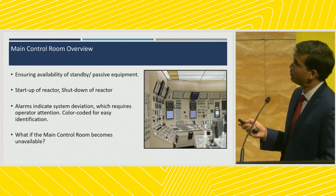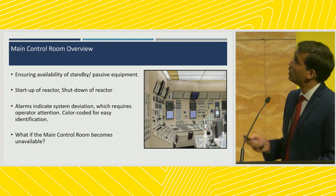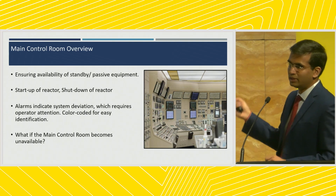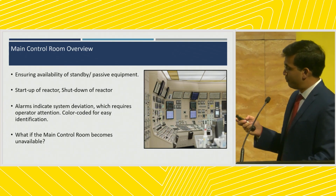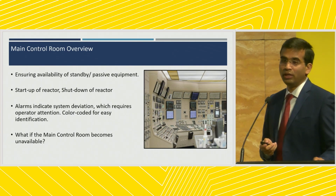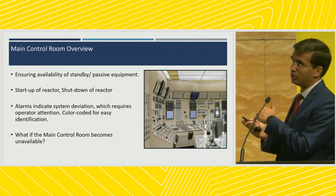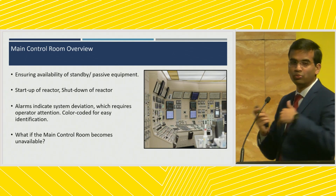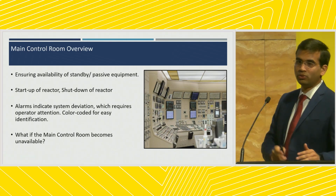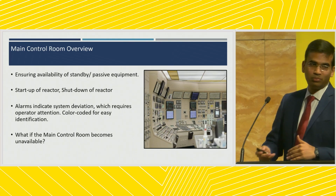One more piece of information for you: in the main control room, I mentioned redundancy and diversity. In case the main control room becomes unavailable for some reason, say fire or any other issue, because of the principle of diversity and redundancy, we have a backup control room to which we can transfer control from the main control room. It is physically in a different place from the main control room, and we can actually shut down the reactor and put it in a safe shutdown state from the backup control room as well.